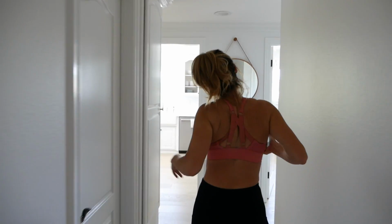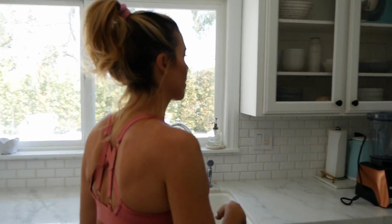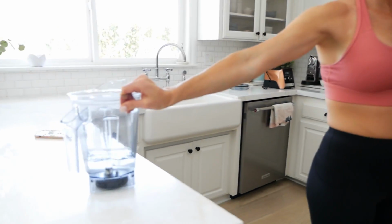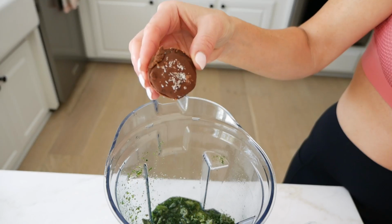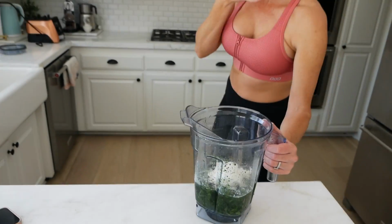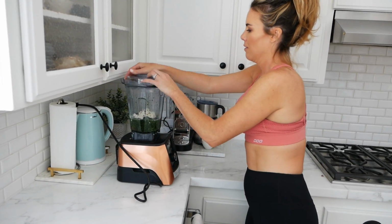So you want to get post-workout fuel in within 30 minutes of your workout, but honestly, the faster, the better. Protein is the most important thing at the end of your workout because as you're working out, you're giving yourself little tiny tears in your muscles. That's how we actually are able to rebuild and repair our muscles. And you're also depleting all of that glycogen. You've just blown through all of that and your body needs support. So within 30 minutes, getting those carbs and protein.